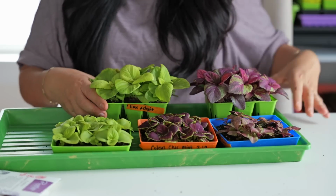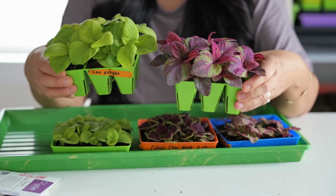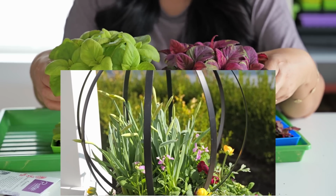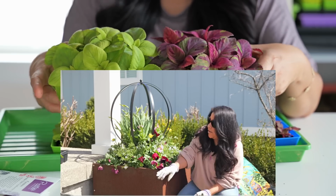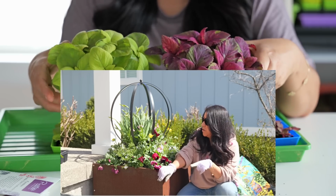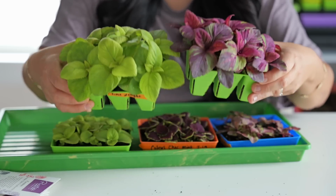And the reason why I am starting these guys really early is because I have those 2 corten steel planters in front of my house, which I did a video on how I put a bunch of spring flowers there. I'm going to link that video below. But when I am ready to put all of my summer plants in there, I really want to have the plants that I use be huge, like really, really big.